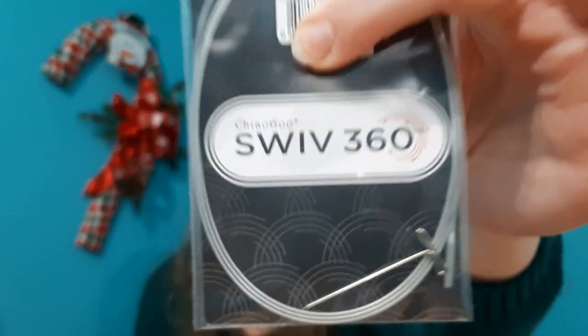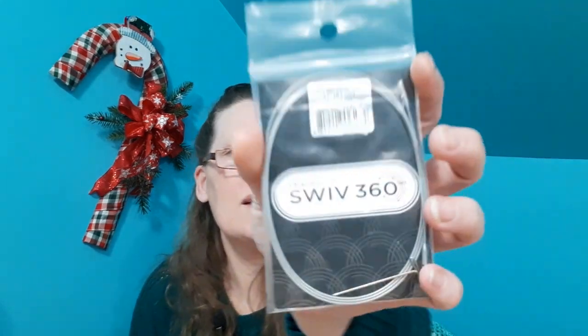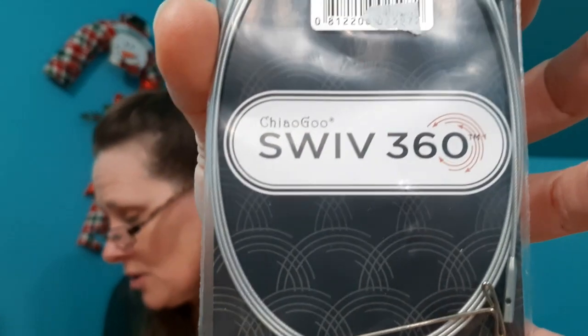I've gotten the ChiaoGoo swivels before, and I actually really like them. I got another one, a 37-inch swivel cable for my small needles. She had those in the shop, so I grabbed one to add in, because you can never have too many cables. With me doing two-at-a-time socks, I'm always running out of cables. So I really need to get a separate size 1.5 needle that I can add these to, because I have two sets, and of course right now both of them are on socks.